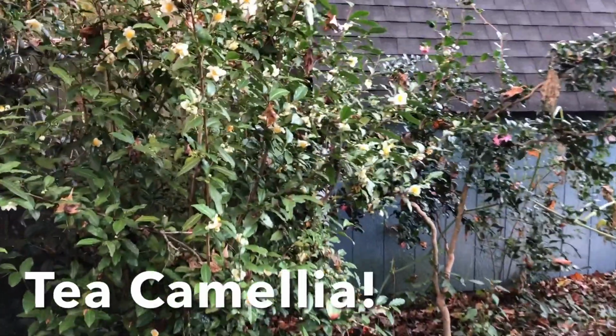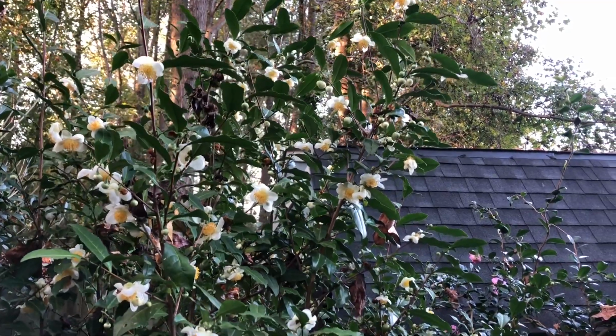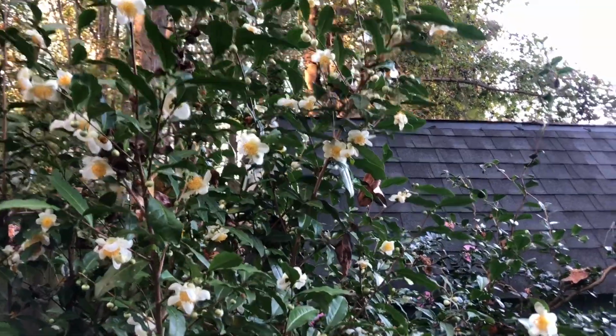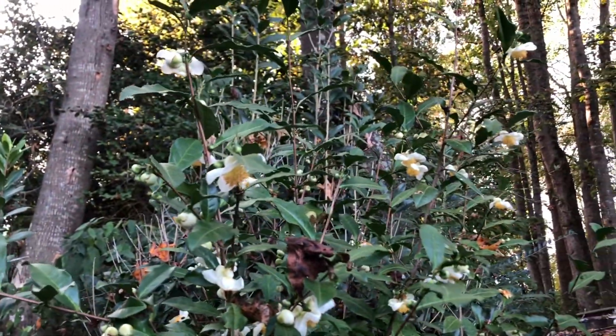Here is Camellia sinensis in full bloom. I absolutely love this plant so much. This is where tea comes from. Yes, tea. Black tea, white tea, green tea, all of it comes from this plant. This is not the time that you'd be harvesting tea. This is when it's blooming and ultimately setting seed.